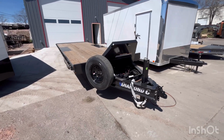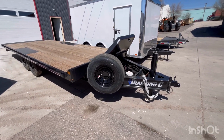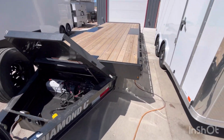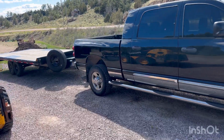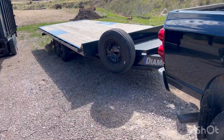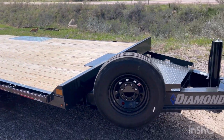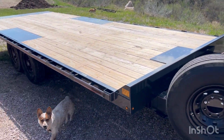Well, guys, there it is. We'll do a better walk around when we get home, but it's a brand new Diamond C 22-foot full tilt hydraulic jack, 2024. All right, everybody. The Diamond C trailer made it home. It's actually been a few days, but the weather's been crap, so it's a lot nicer filming now. It's nice and calm, but this is it.